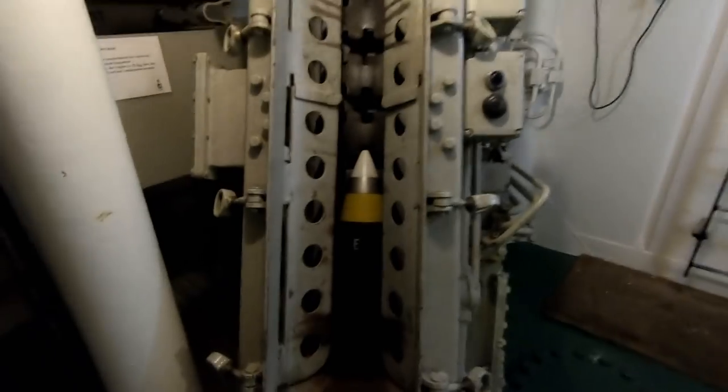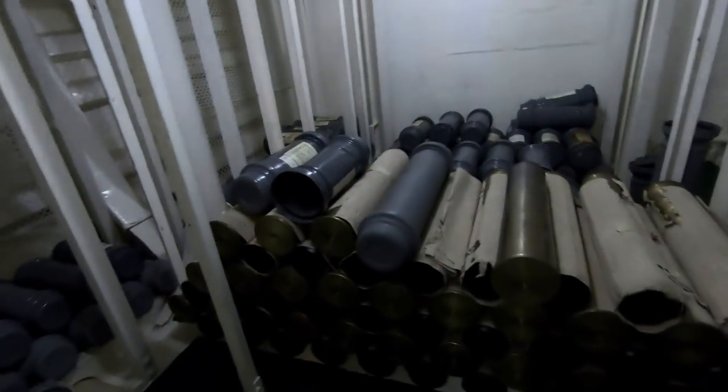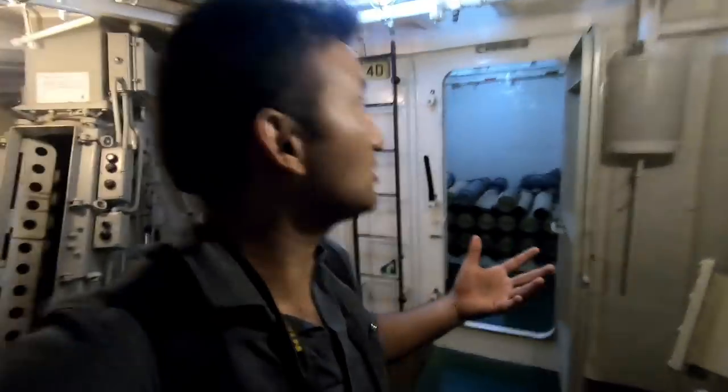This is the ammunition. This is where they have captured the animation of how it has been loaded. The way they load it, and here they keep all the ammunition. This is the ammunition room where they keep all their ammunition. Well, I'm in the ammunition room.